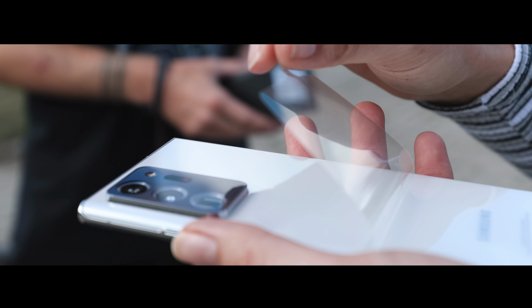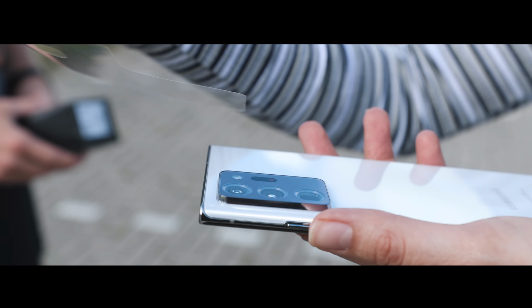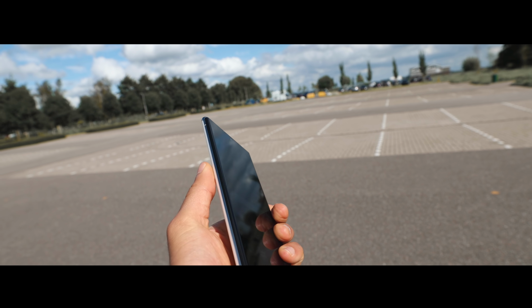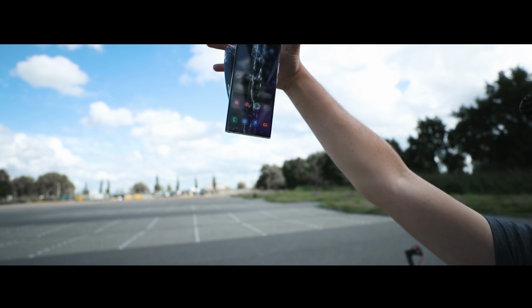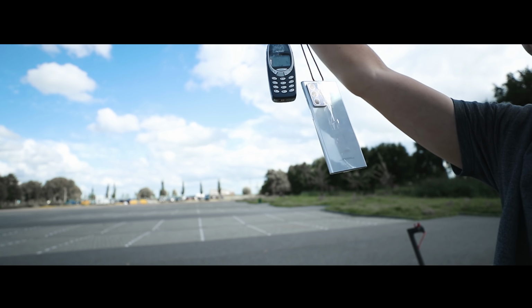We only have one chance to drop this phone at exactly the right position. The wind conditions have to be perfect, no rain, and everything has to be in place. Now that we have everything ready, it's time to pray that everything goes well.